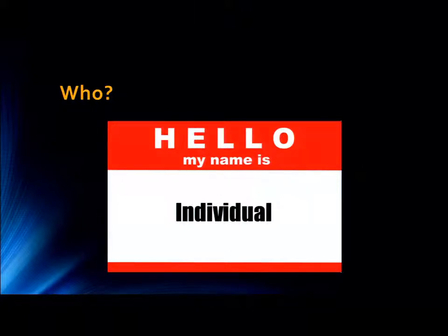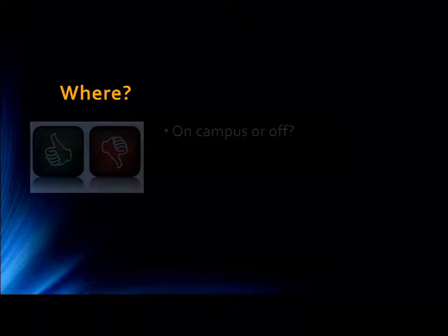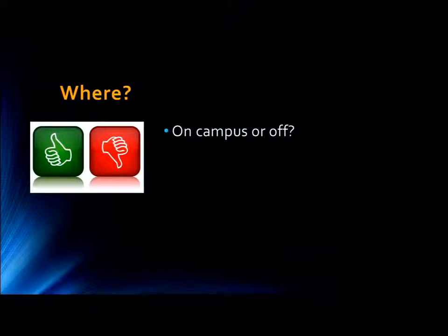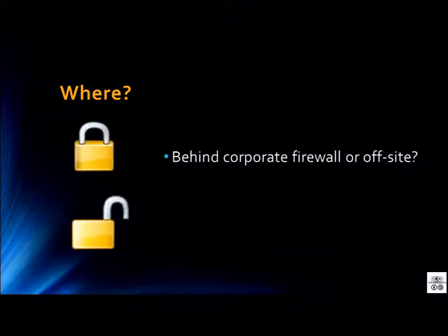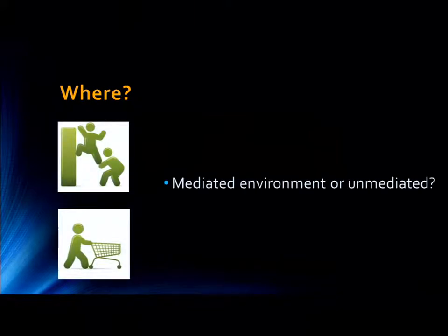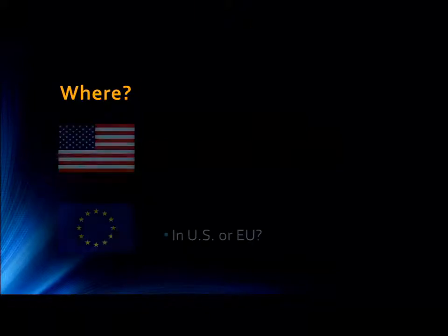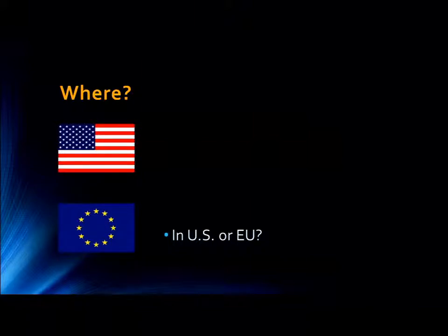Also, where you are has a lot to do with your post-discovery environment. Are you on campus or off? Are you behind a corporate firewall? Are you in a mediated library environment, or are you a do-it-yourselfer, or are you in a self-service library environment? Are you on a mobile device or at your PC? Are you in the US or the EU, or are you in an environment where, shall we say, they have less sensitivity to copyright issues?